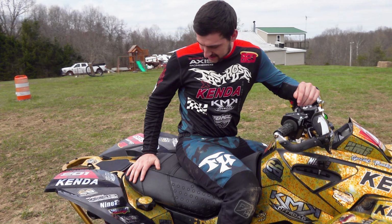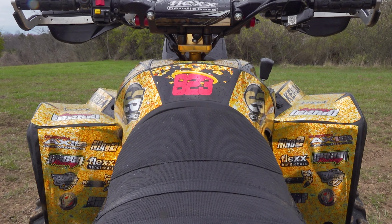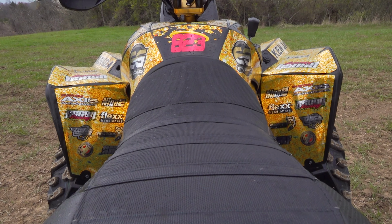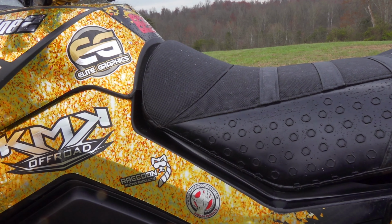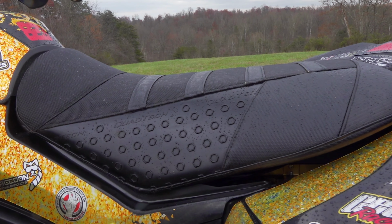And moving back to the seat, there's nothing else I'd rather have grip my butt than Quad Tech. I got the rib seat with the gripper sides. I like the ribs because I can kind of feel where I'm at. As I catch each one, I know about where I'm at on the bike.